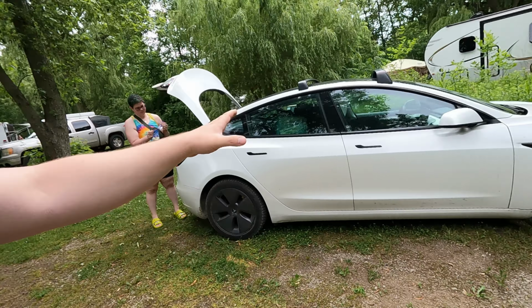So the adventuring that I've been doing with my Model 3 has actually been pretty light over the past year, mostly due to budgetary constraints. Me and my wife did do a few days camping in some gnarly humidity down by Niagara Falls.